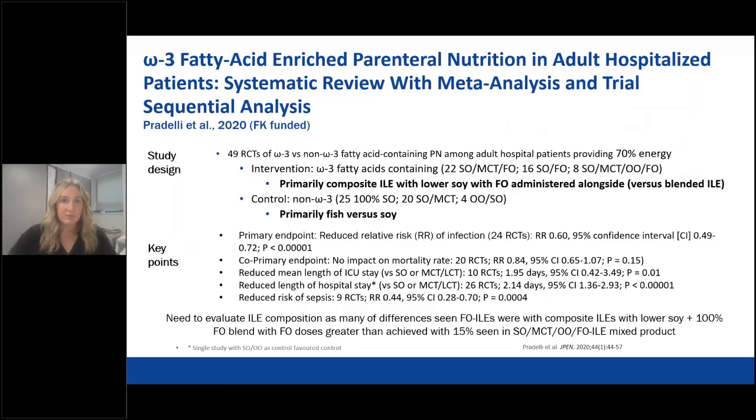Here's a systematic review and meta-analysis that investigated omega-3 fatty acid enriched parenteral support versus non-omega-3 fatty acid enriched PN in adult hospitalized patients. It included 49 randomized controlled trials with the intervention group receiving omega-3 fatty acids and the control group given non-omega-3 lipid emulsion as part of their PN, covering 70% of their energy provision. There was no control of fish oil dose or of the other lipids that were administered alongside the fish oil, and the majority of the studies used Lipidem, which is a soy oil fish oil combination, not pure fish oil.